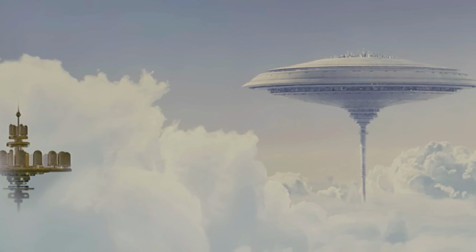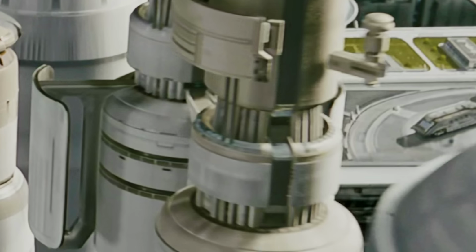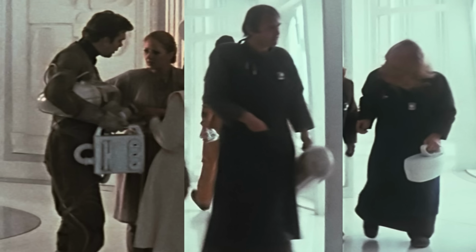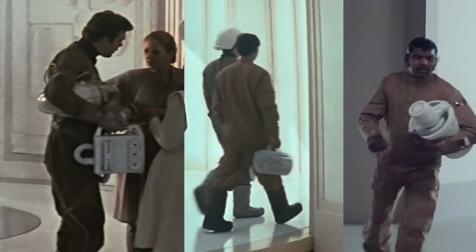So now we're on to Cloud City. One fun thing to spot is the Star Tours shuttle that was added in the special edition. And another fun thing to notice is that almost every single civilian in Cloud City, with very few exceptions, is carrying some kind of white-colored hand prop. It must be a cultural thing there.